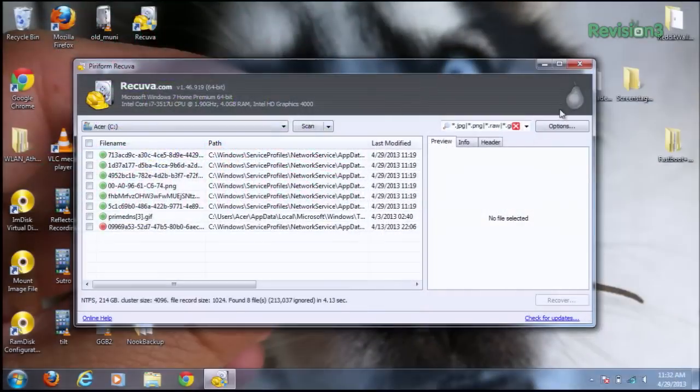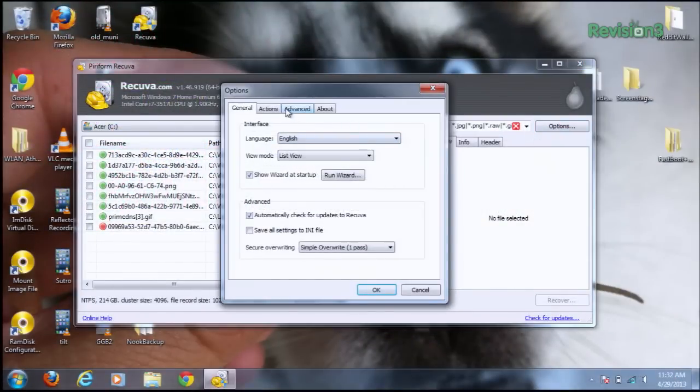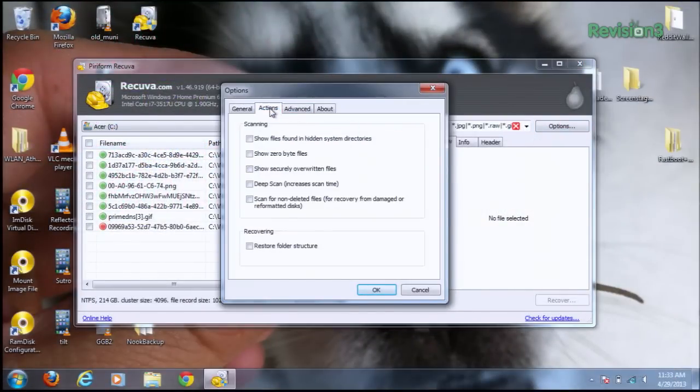If it finds what you're looking for, you just tick the box, hit recover, and do us a favor, write it to another drive, whether it's an external drive or USB thumb drive. If it doesn't find your file, you can try a deep scan, which will take an hour or more. Go into options, once you're in the advanced mode, and go into actions and hit deep scan.